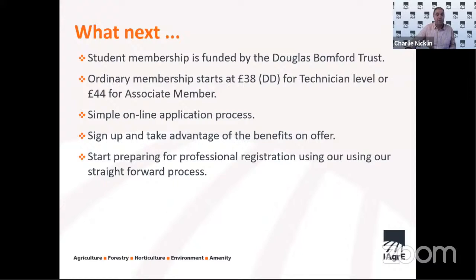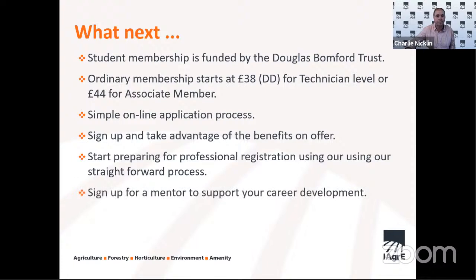And then we really urge people to start preparing for professional registration. We've got some nice and straightforward, simple processes and some great people who know what they're doing on that. We can sign you up for a mentor if you don't have anybody in your organisation that can do that and really support your career development.